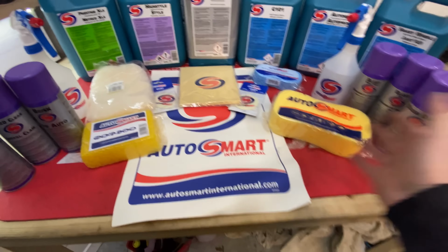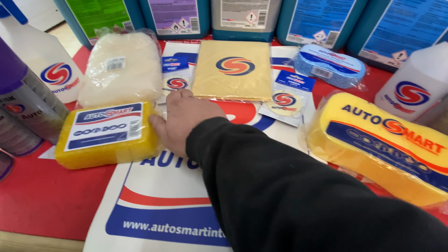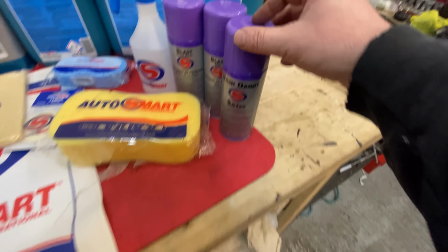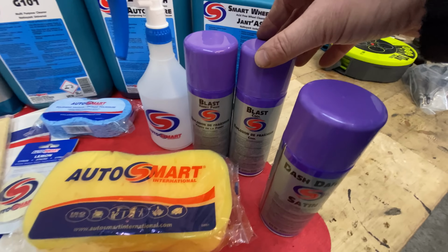Obviously sponges, some covers, a couple of air fresheners, new chamois leather. This is a Dash Dandy, it's like a dashboard spray. These blast sprays are pretty good.